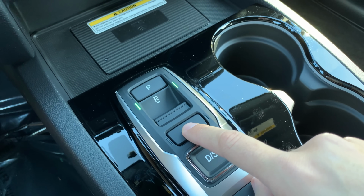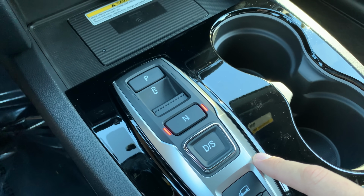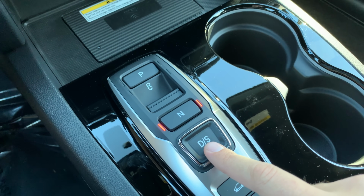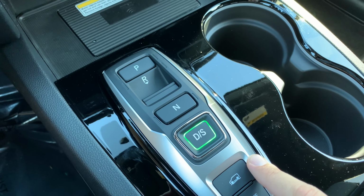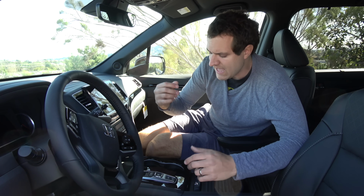Now you go into neutral, and once again, you have 2 lights on the side, they light up as red, and finally you have D/S for drive/sport mode. You press that, and there's a green circle that lights up around it to let you know that you're in drive. It's kind of an unusual gear selector. Everybody's doing different things with gear selectors to try to free up space in the center area, and this is one of the stranger options on the market currently.